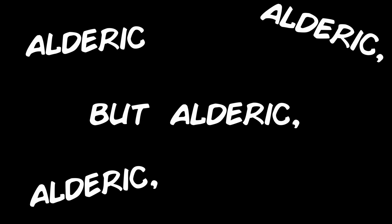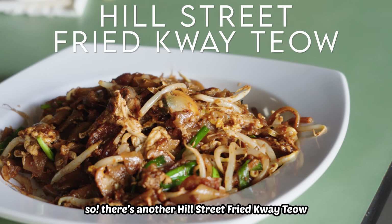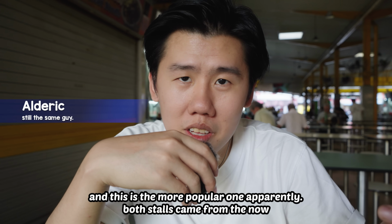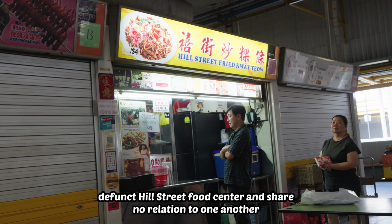But Eldrick, you went to the wrong Hill Street Fried Kway Teow. The correct one should be at 16 Bedok South Food Centre. 2-plate special, baby! So there's another Hill Street Fried Kway Teow with the exact same name at Bedok South Food Centre. And this is the more popular one apparently. Both stalls came from the now defunct Hill Street Food Centre and share no relation to one another.